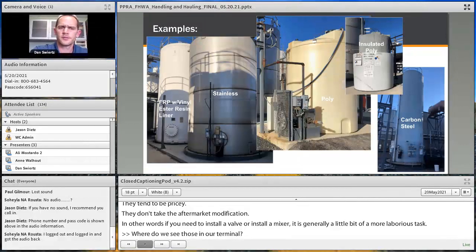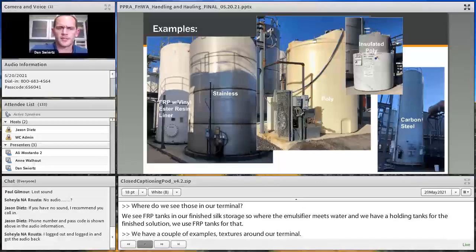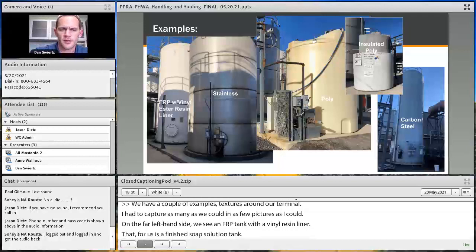So we'll get a couple of examples. I took some pictures around our terminal, tried to capture as many as I could in as few pictures as I could. On the far left-hand side, we see an FRP tank with a vinyl resin liner. That, for us anyway, is a finished soap solution tank. This stainless tank next to it holds raw emulsifier. We can see a mixer there. This is a tank with heating coils in it.